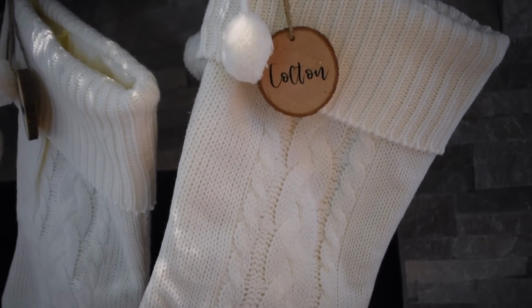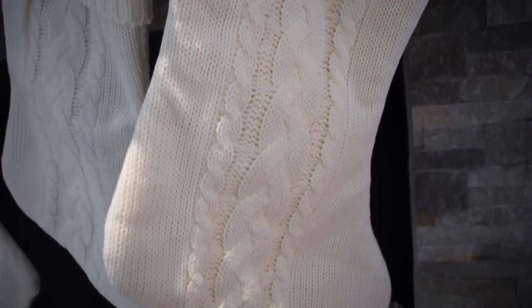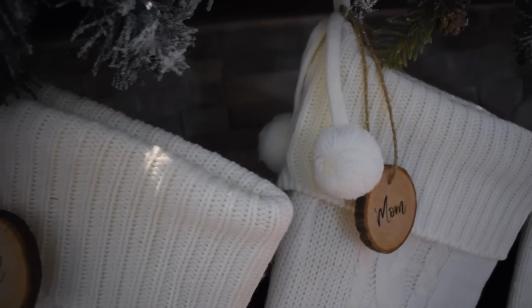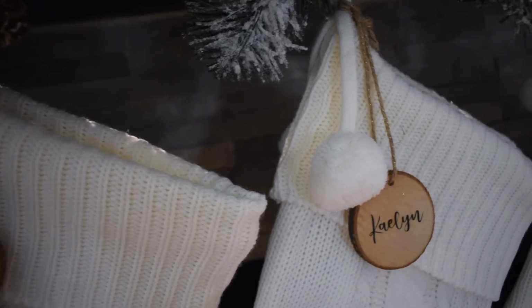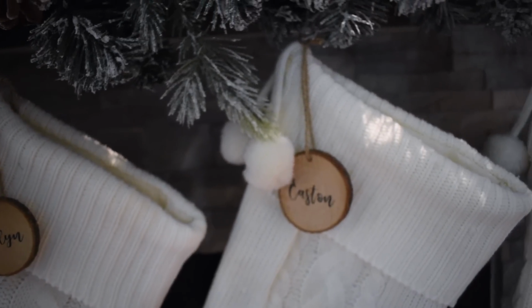These stockings are from Hobby Lobby last year, and I think they still have them, but I think they're so gorgeous and simple. And for the tags on the stockings this year, I changed it up a little bit and just did some birch wood pieces. And then on my Silhouette, I made some little decals with black vinyl with our names on them, and then just put them up there with this gold glittery jute rope.